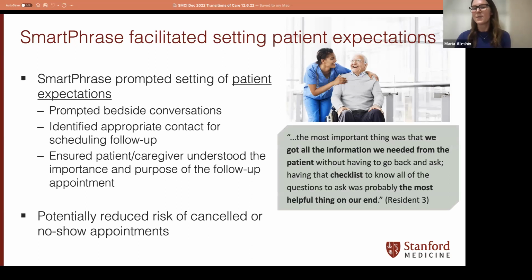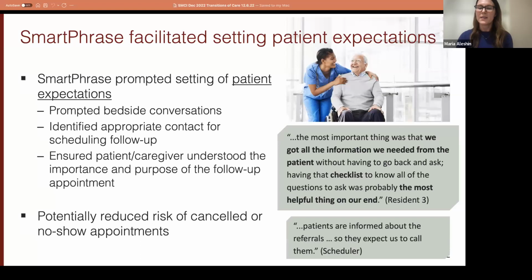So one of our residents mentioned the most important thing was that we got all the information we needed from the patient without having to go back and ask. Having that checklist to know all of the questions to ask was probably the most helpful thing on our end. So it was helpful that the smart phrase was well received by our residents, and it did not increase their workload, which was really important to us. The schedulers also mentioned that patients are informed about the referrals, so they expect us to call them.